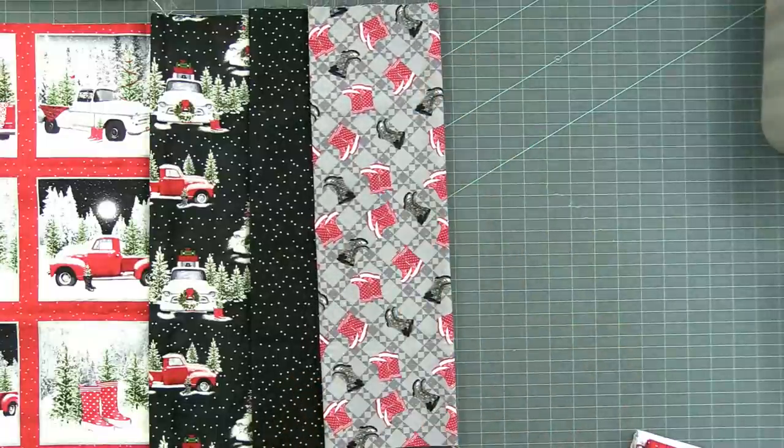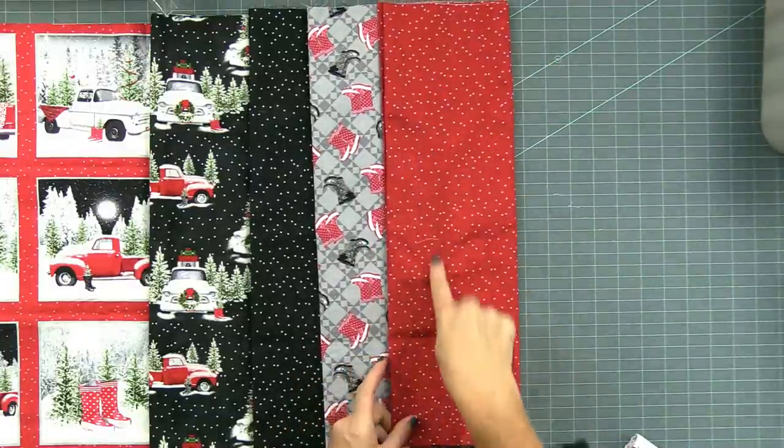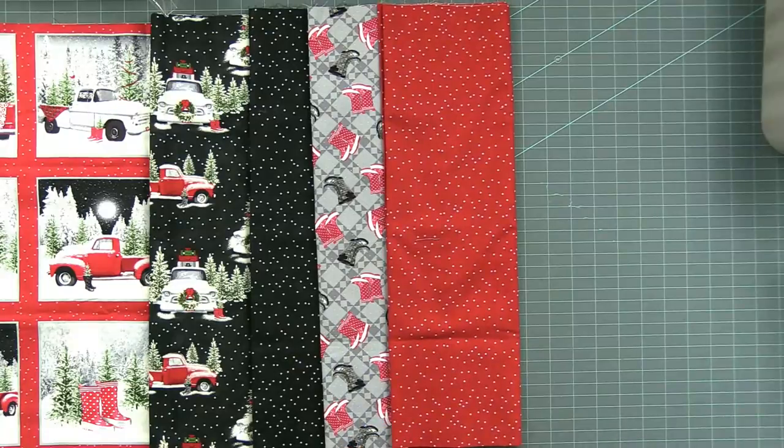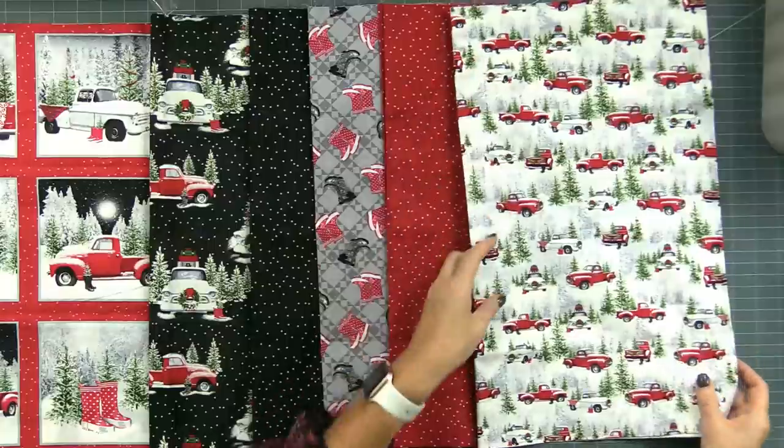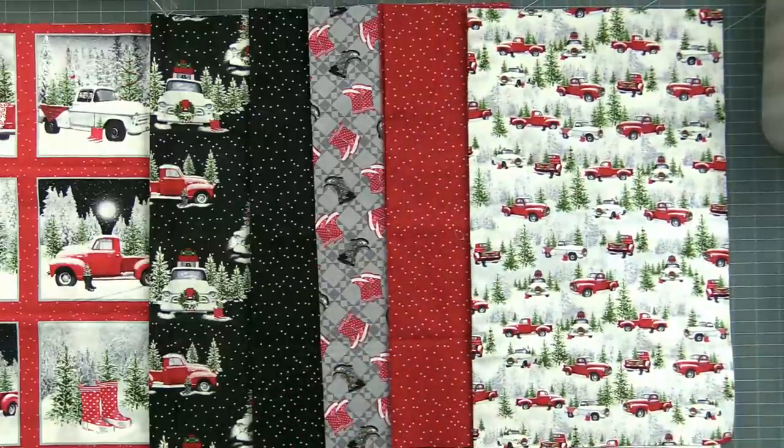Love these. I need to get me some red polka dot boots like that. We have the red, same print here as a tone on tone, and then a light gray print with the trucks, the red and white trucks. So this is the bundle, pretty much just 6 prints.